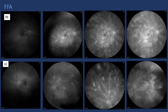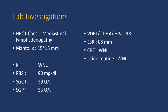On fluorescein angiogram, there was extensive capillary background leakage with hyperfluorescence of some of the lesions seen clinically, along with late disc hyperfluorescence. HRCT chest showed mediastinal lymphadenopathy and Mantoux was positive. The rest of the investigations were within normal limits.